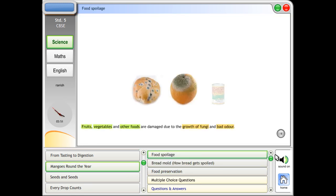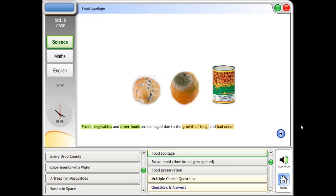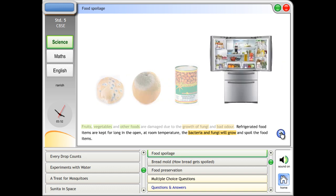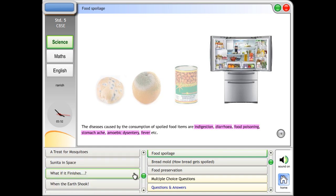Food spoilage. Fruits, vegetables, and other foods are damaged due to the growth of fungi and bad odor. Refrigerated food items kept for long in the open, at room temperature, will grow bacteria and fungi and spoil. The diseases caused by the consumption of spoiled food items are indigestion, diarrhea, food poisoning, stomachache, amoebic dysentery, fever, etc.